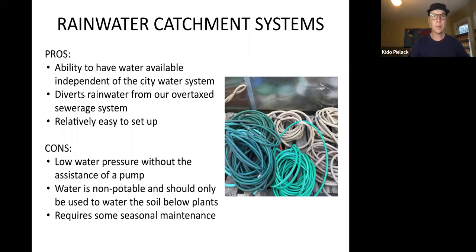So let's talk about rainwater catchment systems. They are definitely a boon, and can be very useful for many situations, particularly if you do not have access to city water. We're going to talk about this a little more in a second, but it also serves a greater good by diverting the rainwater from our overtaxed sewage system. We have some problems with our sewage system here in the city, if you're not familiar. And they're relatively easy to set up.